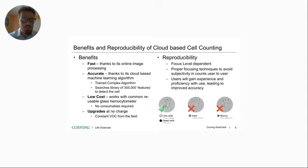So we have a library of around 355,000 features to detect a cell as a cell. So it's a trained, complex algorithm, but really it's a simple unit with complex features. And again, the upgrades at no charge. What we're doing is constantly contacting the field and getting their feedback. So the voice of the customer has added to this device over the years. And the reproducibility of this unit really is focus level dependent. So the proper focusing techniques will get you the best and optimal results.